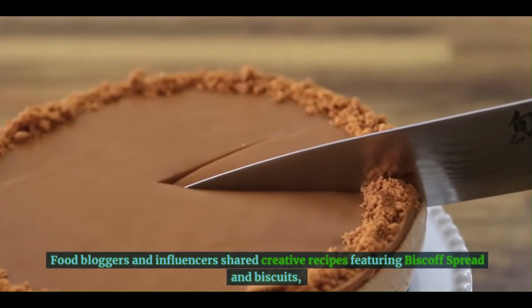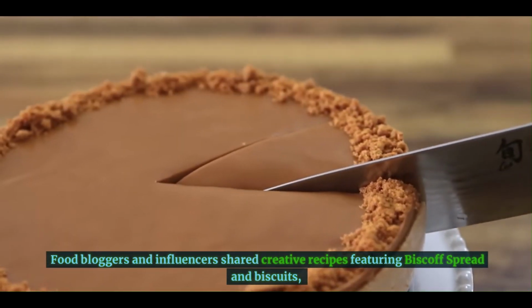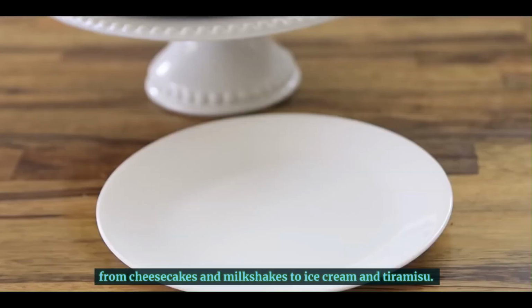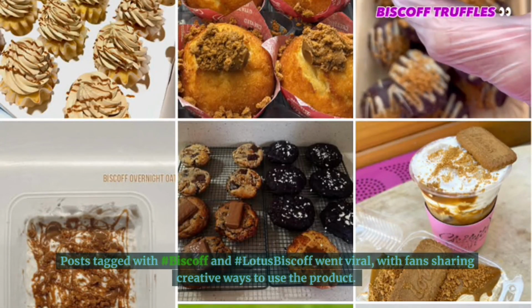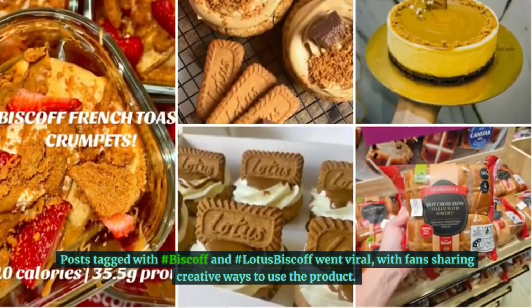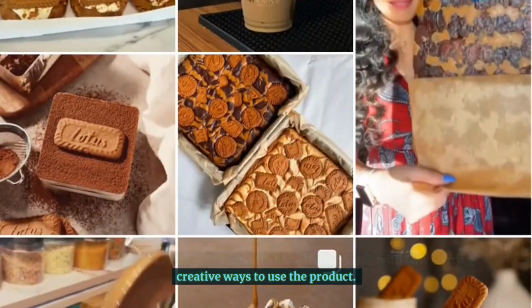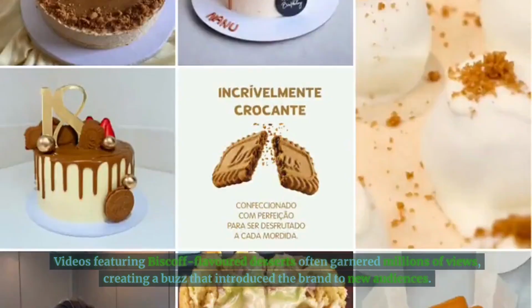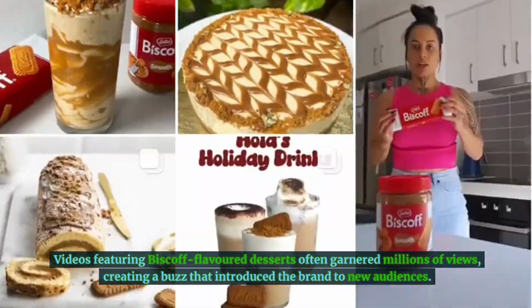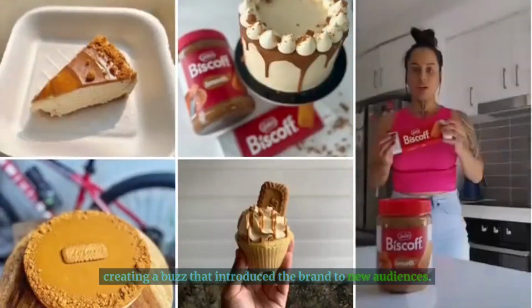Food bloggers and influencers shared creative recipes featuring Biscoff spread and biscuits, from cheesecakes and milkshakes to ice cream and tiramisu. Posts tagged with hashtag Biscoff and hashtag Lotus Biscoff went viral, with fans sharing creative ways to use the product. Videos featuring Biscoff-flavored desserts often garnered millions of views, creating a buzz that introduced the brand to new audiences.